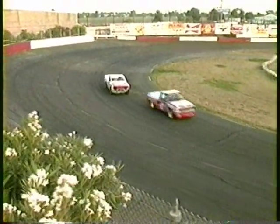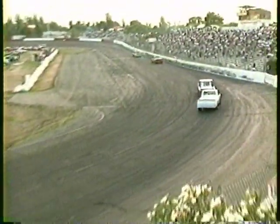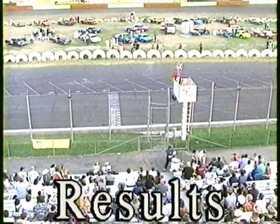Here they come out of turn number 4 to take the white flag. And your leader, Dave Daniel. Andrew Livingood is second. Dick Carter in the third spot. Then the 49 truck of Kurt Furtado fourth. Rounding out the field, the 46 of Richard Del Judas. Here they come by the stands. They cross the stripe. And your winner is Dave Daniel.